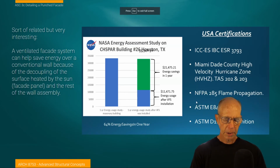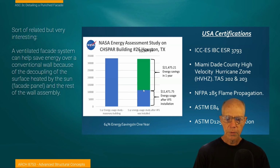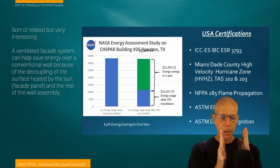This is kind of a side point to this, but I still think it's quite significant. Ventilated facade systems can help save energy over a conventional wall because of this decoupling of the surface heated by the sun. This is an examination of one of NASA's masonry buildings. They had no facade on it at all. They looked at the energy use. It's the blue bar. And then they put a ventilated facade system on it, and that decoupled. So you have the interior surface of the wall, and then you have the facade. In the first case, the facade could be considered touching. And when we decouple that and pull it away, any sun that's heating up this facade is not directly heating up the interior wall.